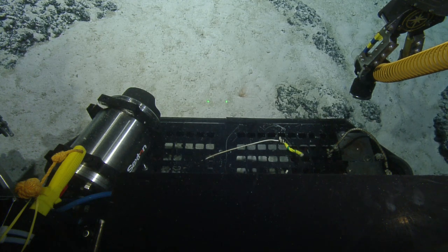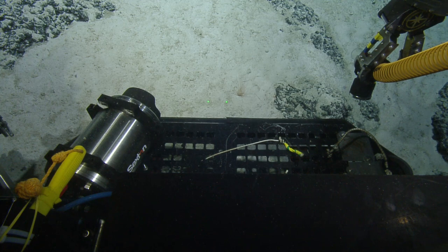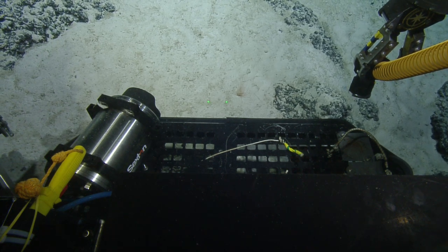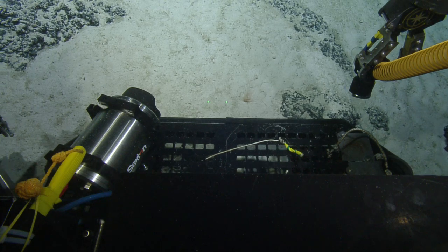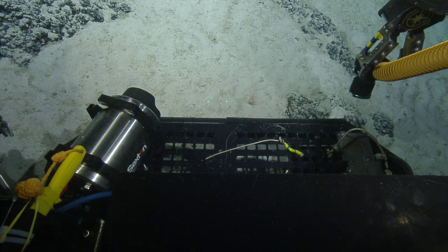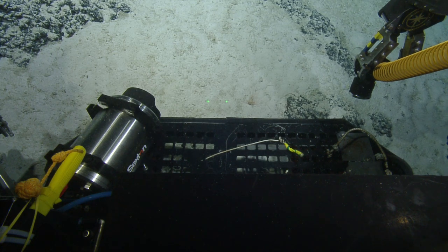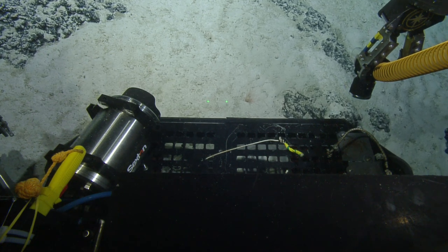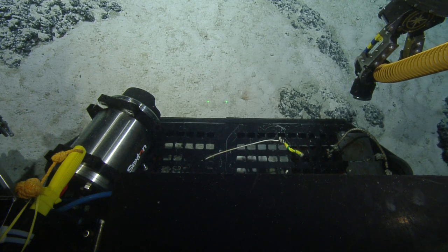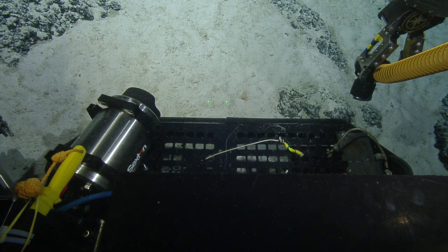Rotate. Turn the pump off. Rotate off that. What jar do you want it into? One is fine. Or actually, sorry, seven, because we'll keep the fine mesh for other samples. I think that's lined up. Run the pump again now. Yeah. Or not.